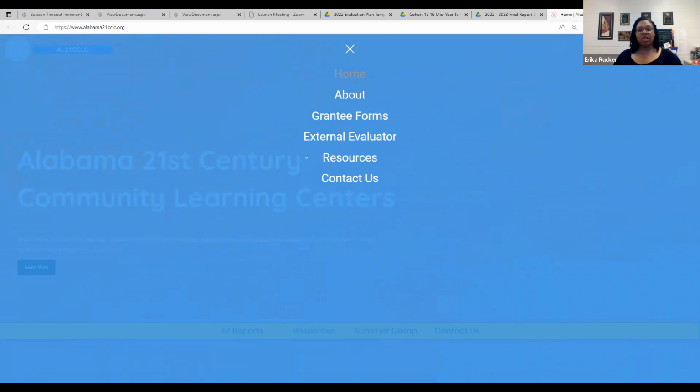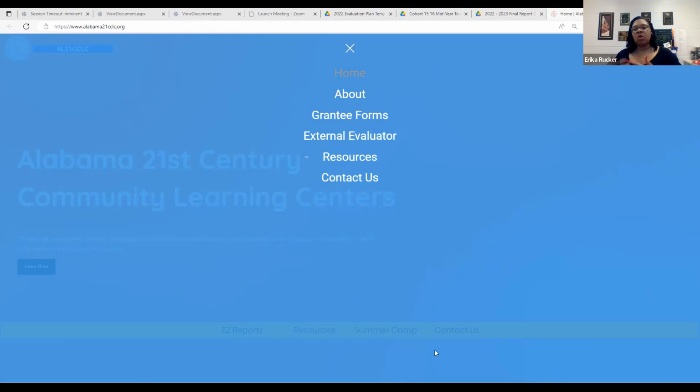So try to go through the whole email, because a lot of times we're getting questions with the same thing, but we're trying to put answers to multiple questions that we get in the Friday email so that everybody will know, so that you don't have to individually reach out to us. So we're going to go to grantee forms, and it's also under external evaluator, but I want to show y'all all the forms. Grantee form, click on that, Alicia.